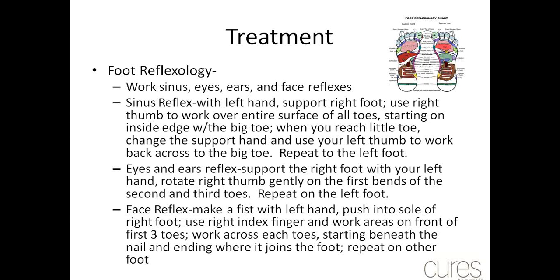The sinus reflex: with your left hand, you can support the right foot. Use your right thumb to work over the entire surface of all the toes, starting on the inside edge with the big toe. When you reach the little toe, change the support hand and use your left thumb to work back across the toes. And repeat this on the left foot.